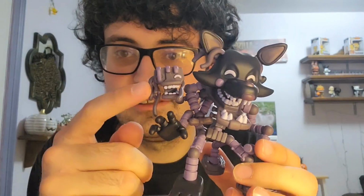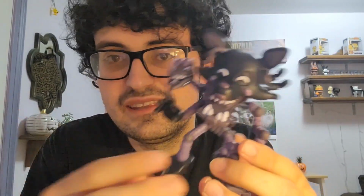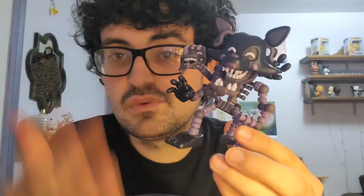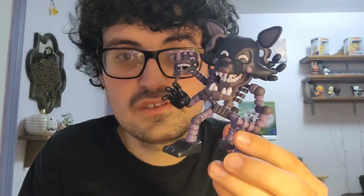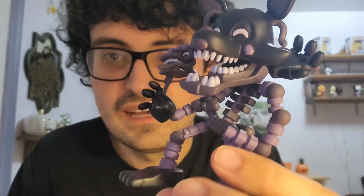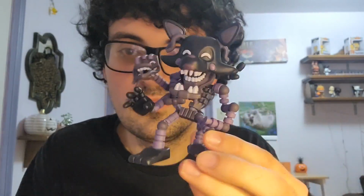He even has the endoskeleton head right here. I figure this is basically going to be the same figure that normal Mangle is going to be. I don't know why they would have to change it. I just really like the colors on this one. I think having the purple and the black actually goes really good for this figure. He even has another endoskeleton-like jaw inside of his mouth there, so I think that's really cool. I do like that a lot. This one just looks really, really cool.